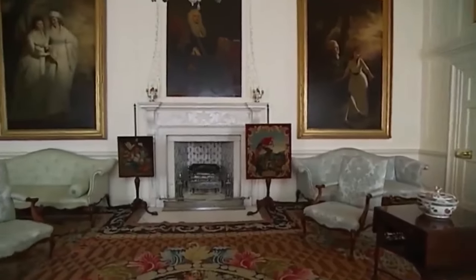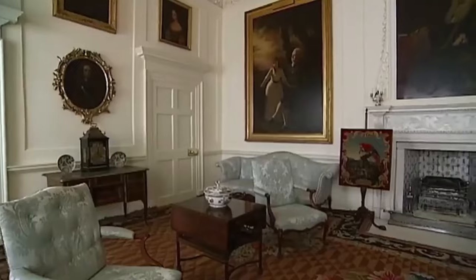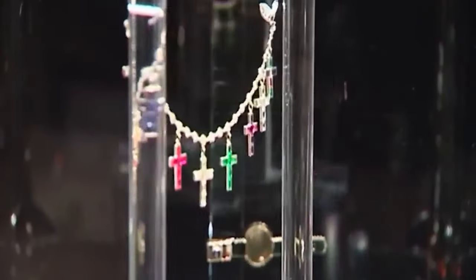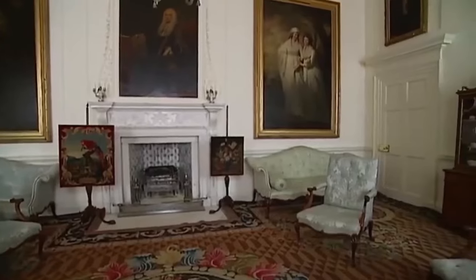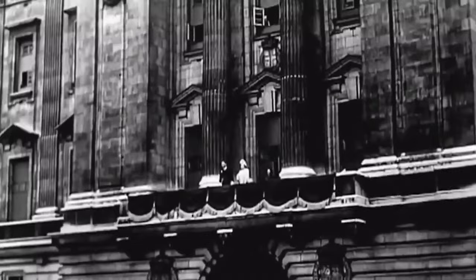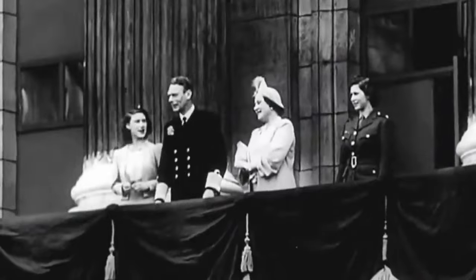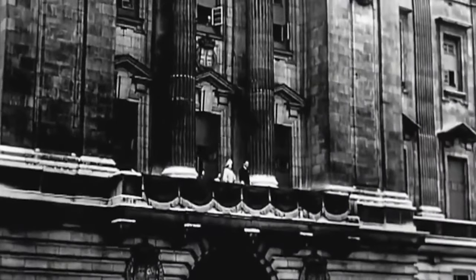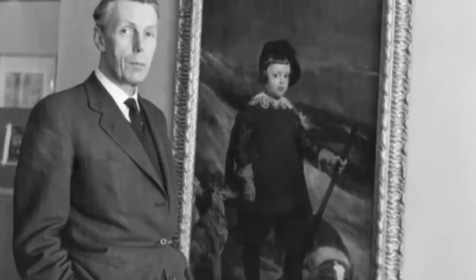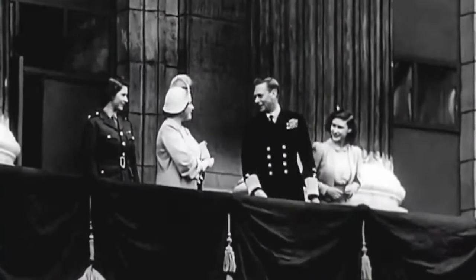But the biggest scandal to hit the Royal Collection wouldn't be fake art or a mysterious disappearance. It would turn out to be the man in charge of the entire collection. After the Second World War had ended, the Queen's father, King George VI, employed art historian Anthony Blunt as surveyor of pictures and in charge of the Royal Collection.